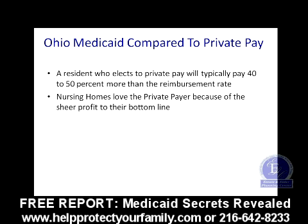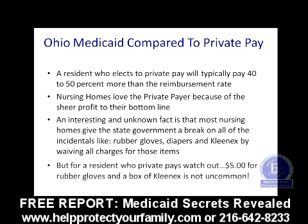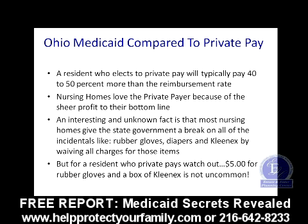Nursing homes absolutely love the private payer because of the sheer profit to their bottom line. Now, an interesting and unknown fact is that most nursing homes give the state government a break on all the incidentals like rubber gloves and diapers and Kleenex by waiving all charges for these items. But for a resident who's paying out of pocket, watch out. It's not uncommon to experience $5 for a pair of rubber gloves or $5 for a box of Kleenex.